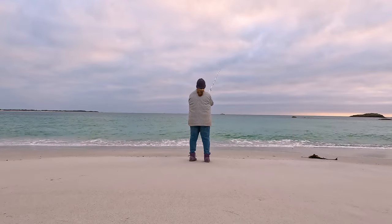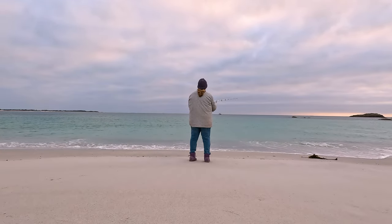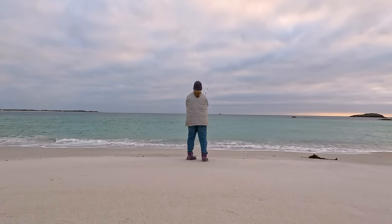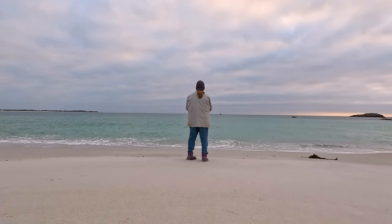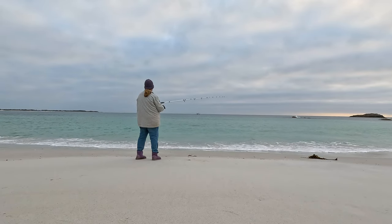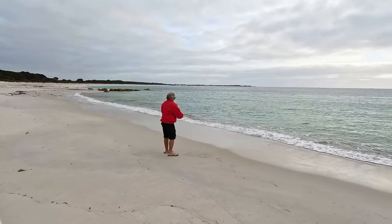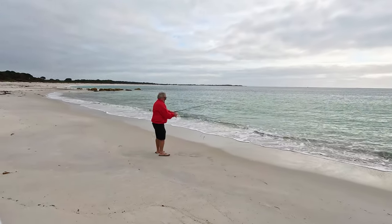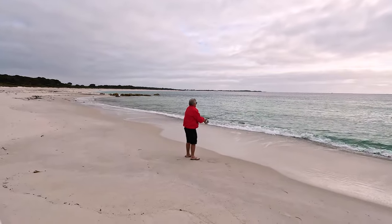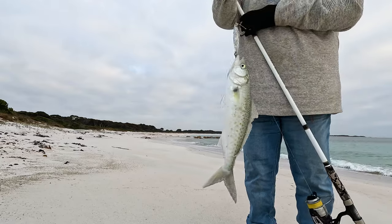So I flicked and I flicked and I flicked. And I flicked and I flicked. And I flicked. Finally, old mates made an appearance. And then bang, I got one. Dinner is sorted. Fish tacos.